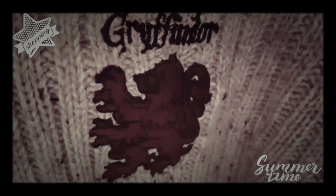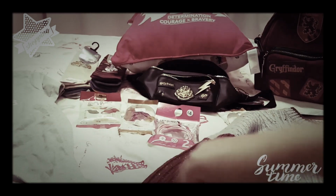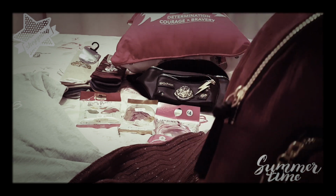I only saw Gryffindor and Slytherin. I couldn't see any other ones, but maybe in a bigger shop they might do the whole four, maybe. I'm not sure. Alright, last one.